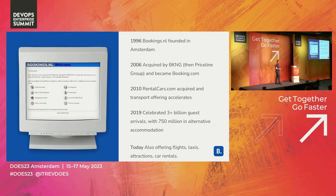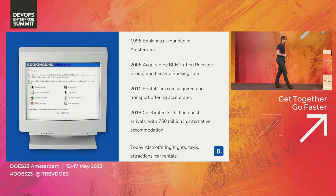A screenshot of what the website used to look like at the time. It was purchased about 10 years later by an American listed company, Priceline. And it's evolved quite a lot since then. We started off with just accommodations, hotels, apartments, but today you can also book flights, attractions, insurance, car rentals, taxis through our platform.